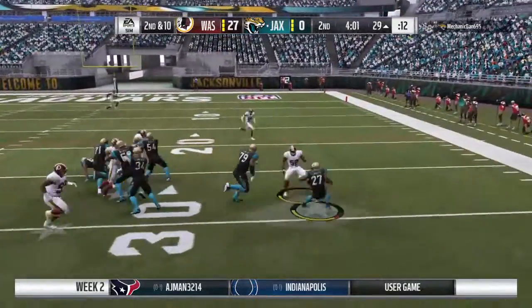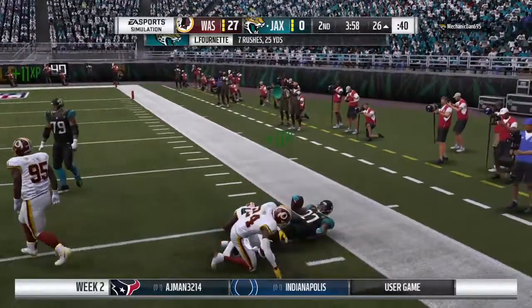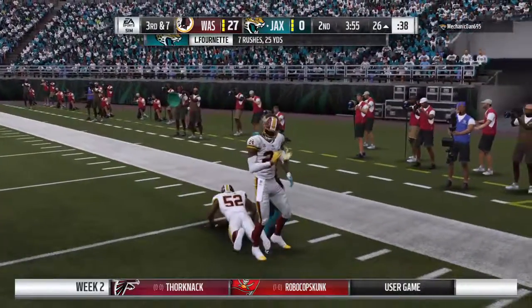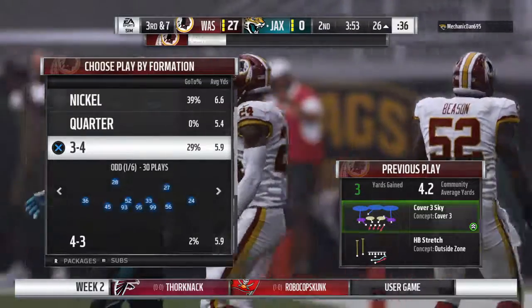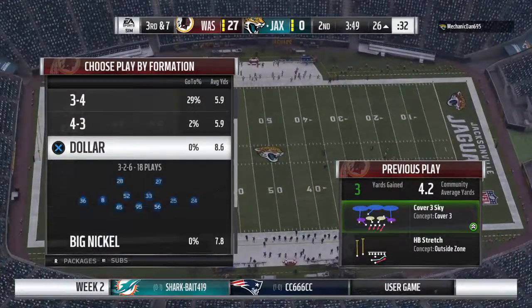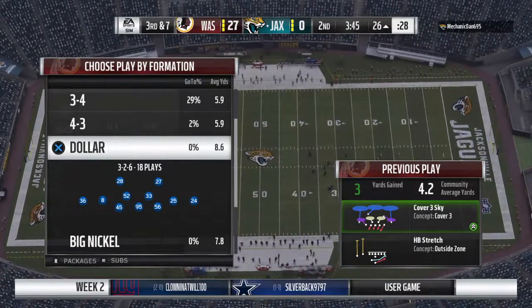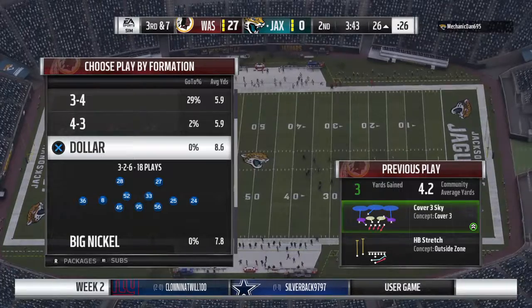A handoff to Fournette. And he'll take this down just shy of the 25-yard line. Call it about a gain of 3, and they'll be looking at a 3rd and 7 coming up. Nice job there defensively. Not only did they string the play out, but they didn't allow any room for a cutback. Really well organized on the defensive side.